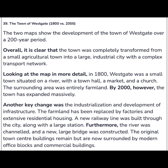Looking at the map in more detail, in 1800, Westgate was a small town situated on a river with a town hall, a market, and a church. The surrounding area was entirely farmland. By 2000, however, the town has expanded massively.